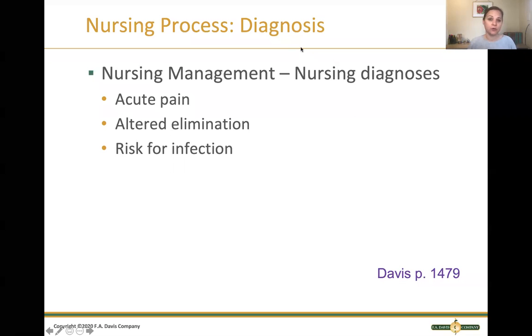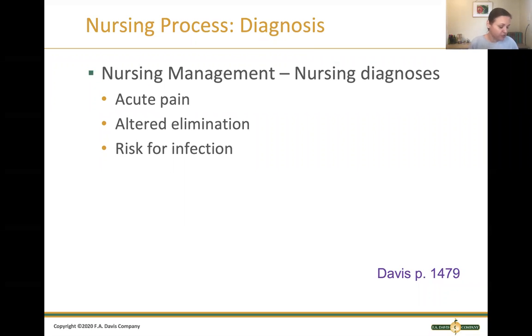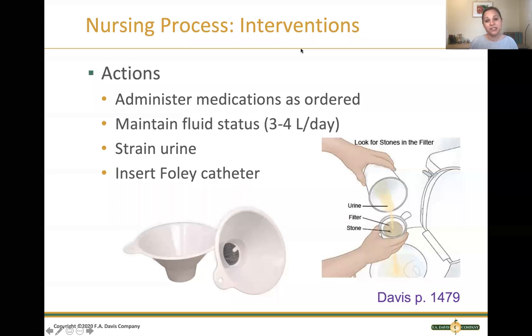So our nursing diagnoses, or the problems that we are going to address as nurses, are going to be problems involving acute pain due to the inflammation and the obstruction of the kidney, altered elimination due to the obstruction, and the risk for infection due to the obstructed stone that's causing festering urine to stay in the bladder or even into the kidney itself. So here's what we do.